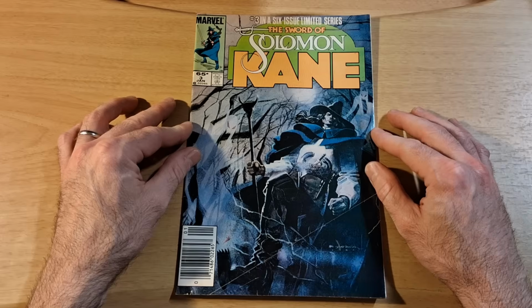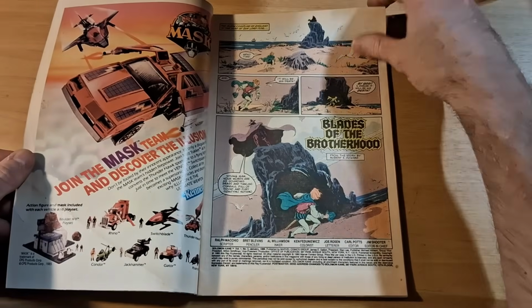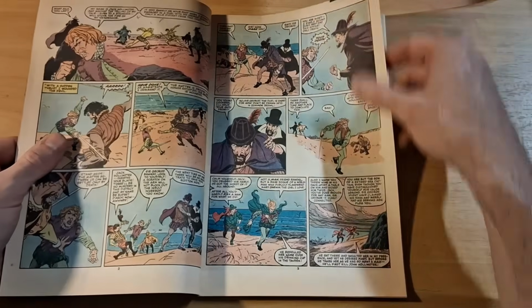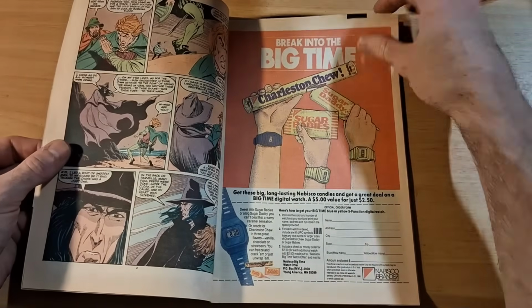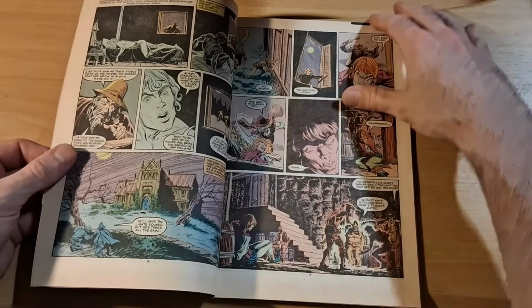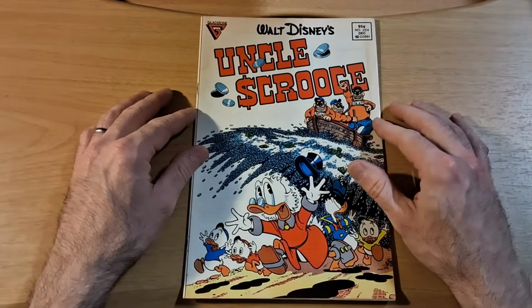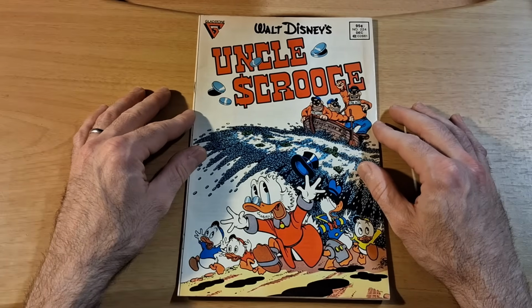Solomon Kane, 65 cent newsstand, number 3. Nice. 1986. Cool little artwork style. But yeah, just like a lot of the adventure comics, and I've noticed a lot of 10-cent Superman comics from like the 50s just have the division just written on the cover of them. And it's just like a lot of them just have math homework written on them.